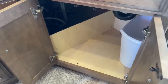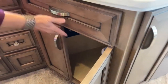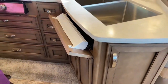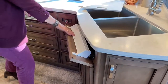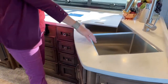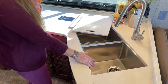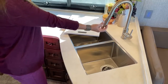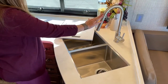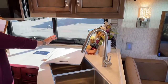So there's your little trash can. There's an access point on the right as well. I'll show that to you in a second. But before we get there, I love, love, love that little drawer. This is a great place to keep your sponges, to keep your scrubbies. And then we do have a dual basin stainless steel undermount sink, which is super nice. And it's got the residential style faucet with both spray and pour, so very, very contemporary once again. And then you'll note that we have really nice windows that open behind us here in the kitchen.